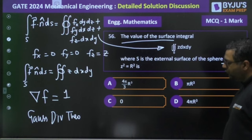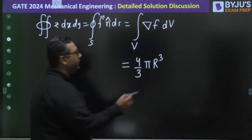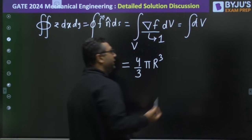So this is from the vector calculus. Now let us move to the next question. If you still have any doubt here, I would like to say how we have kept that del dot f value is 1. So we can also write this to be dv, and you know the integration of dv will be v, and we have written that.